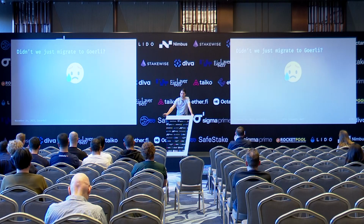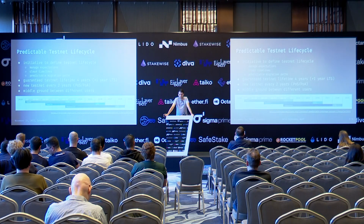I think we just told everyone last year to migrate to Görli, which was either a miscommunication or a lack of communication. We were not entirely sure what the strategy for testnets would be, and as I said, there are so many different stakeholders in the ecosystem, and many people have different ideas about testnets or about stability guarantees. When we told people last year to migrate to Görli, we didn't really think this through. We have to admit this, and that's the moment where we started, too late admittedly, to talk about strategies out of this mess.